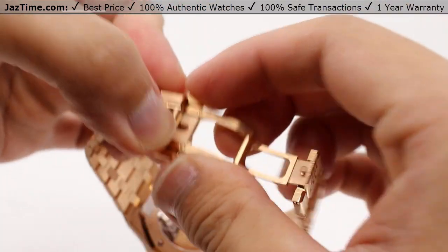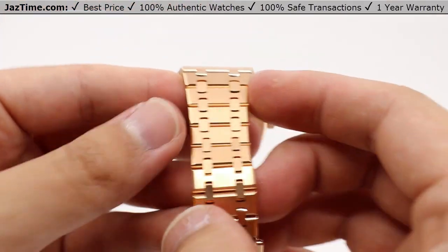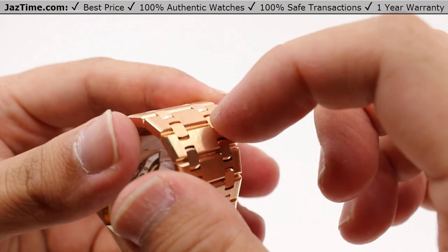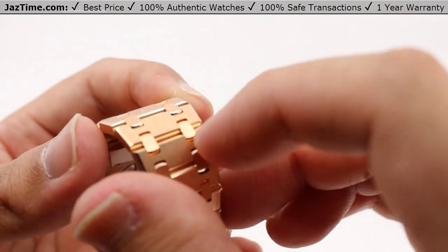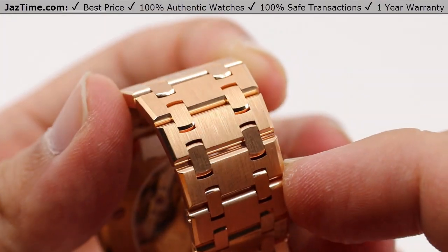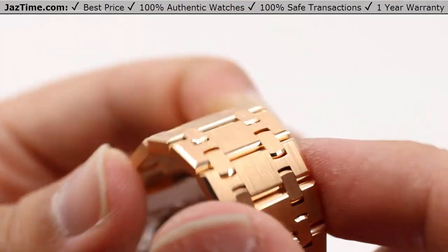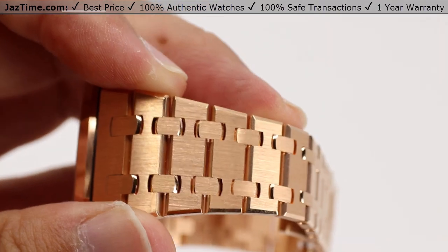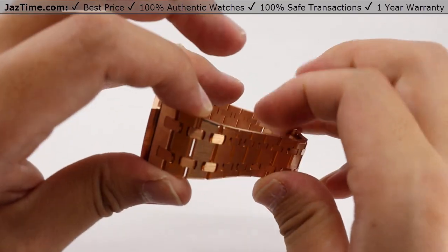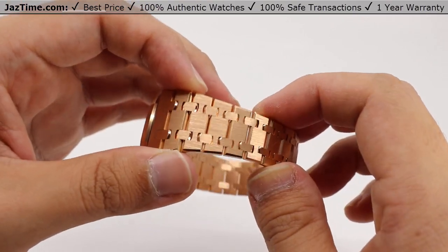All right. Also note that each link is brushed in the middle, but also has a high polish around the edges, especially in between links. Also note that the little tiny link connectors also are made the same way, with that same satin brushing finish with polished edges on the inside. This gives the bracelet a very nice, like, glowing appearance in any sort of lighting. As you can see, you can really see the accented edges on the polished portions.